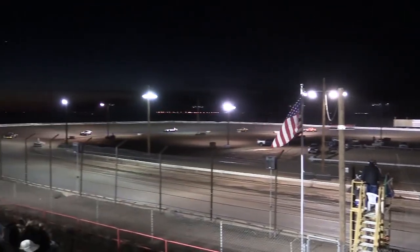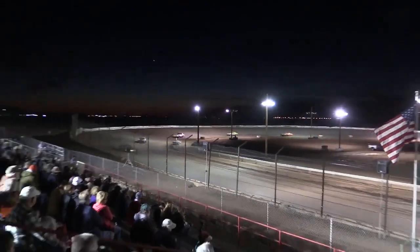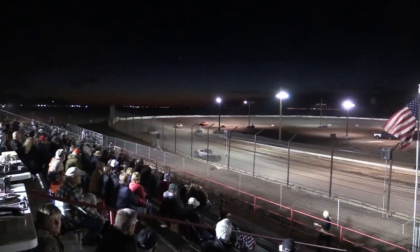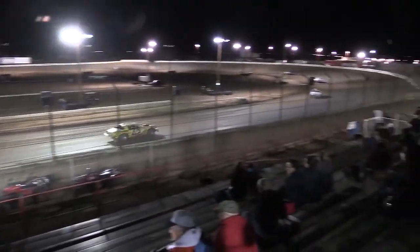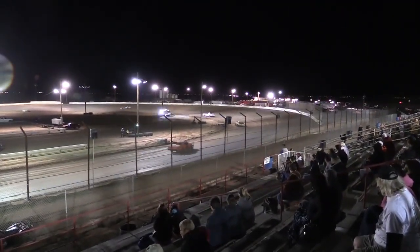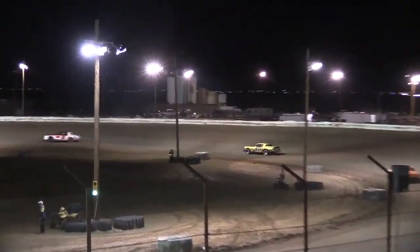And it looks like everybody's running pretty equal out here. I don't see anybody making any time on anybody. And no one losing the pack either. Absolutely. The 42 has one word on his cards, Viper.